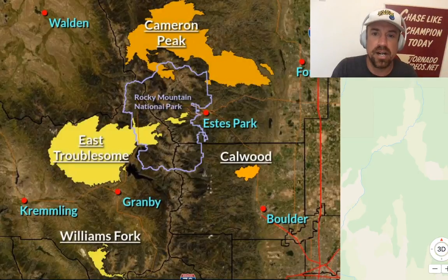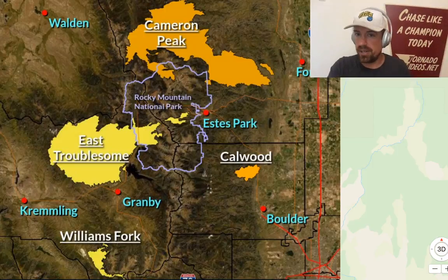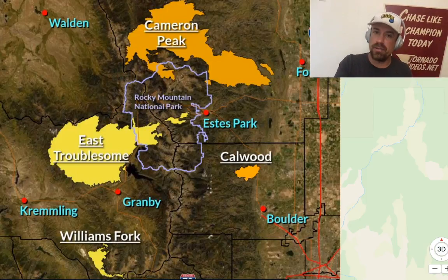And I could show you that large fire there in yellow, the East Troublesome Fire to the northwest of Granby. That's all massive burn scar, one of the largest wildfires to ever burn in Colorado history. You also have the Williams Fork Fire off to the south. That one's mostly over rural terrain, not as much in the way of a debris flow threat off of that smaller scar on the southern portion of the screen.